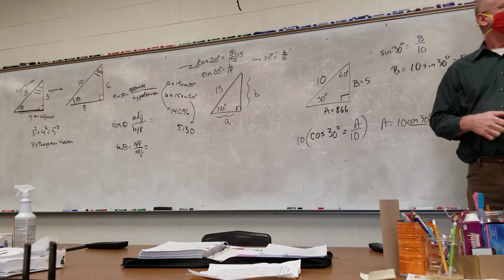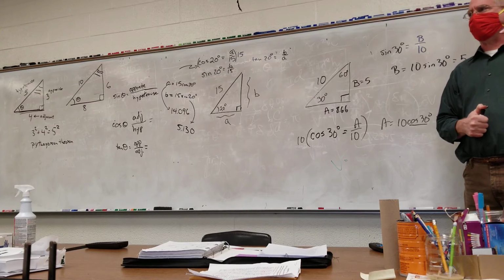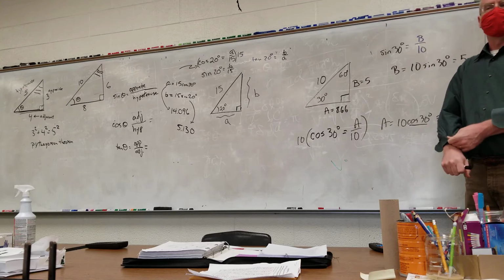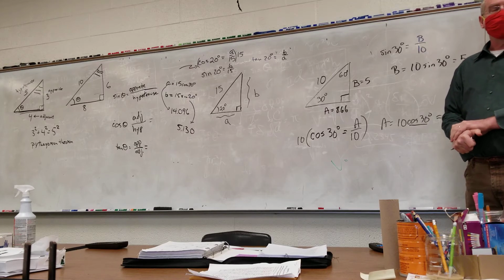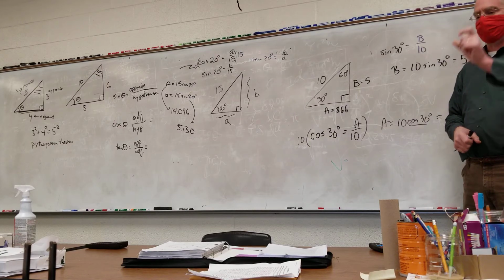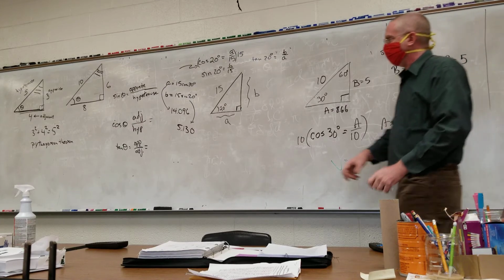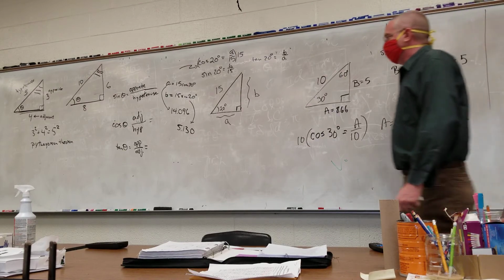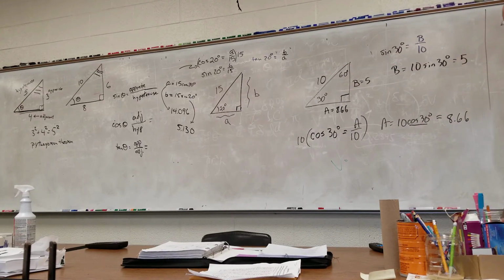If you had 1.5 for the cosine? Yeah, if you got 1.5, then your calculator is probably in radian mode instead of degree mode. If you're ever doing this and you get a negative number, 90% of the time, it is that you are in radian mode instead of degree mode. We're breaking a triangle up, because there's no way that that's a negative number or that's a negative number. All right, questions here?